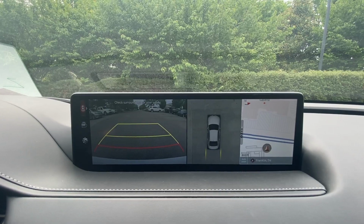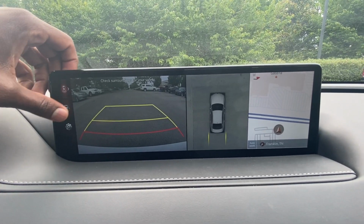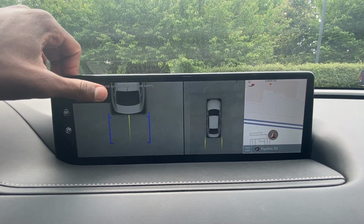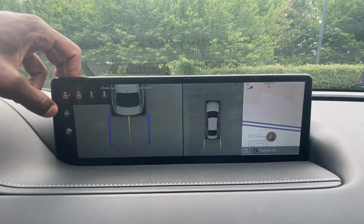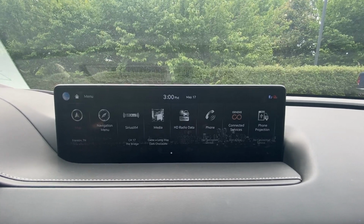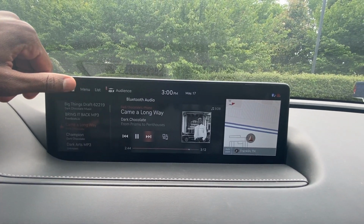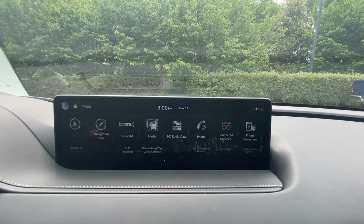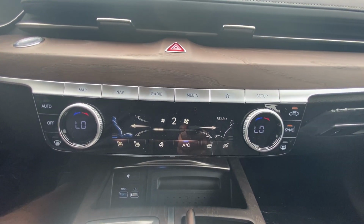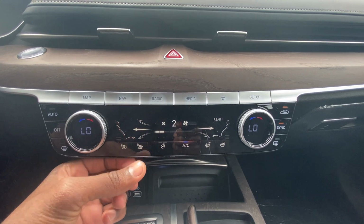There's your backup camera. And then you have your 360 view, and then you also still have that navigation screen on the right. You also have AM, FM, and XM radio along with Bluetooth audio. You also get Apple CarPlay and Android Auto. Down here you have your dual zone automatic climate controls, along with your 3-stage heated cooled seats for both the driver and passenger.